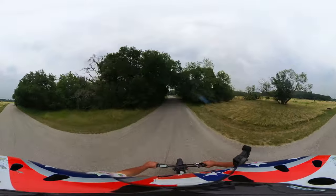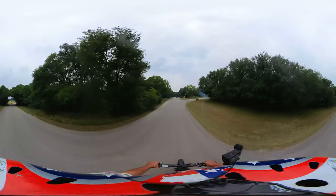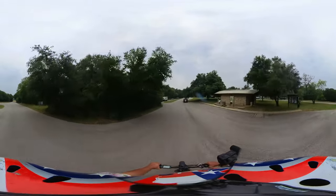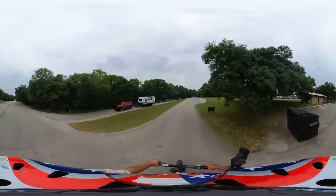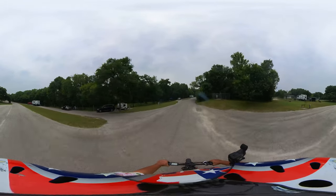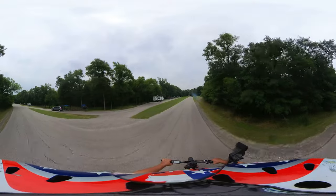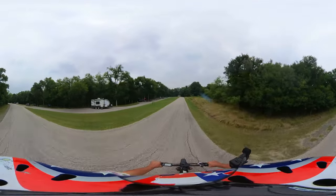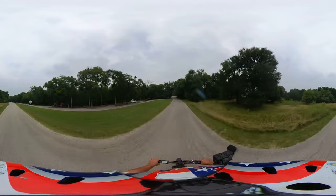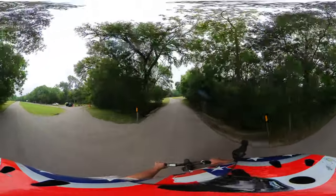Up on the full connection loop. As with most state parks, this is just a pretty little park.